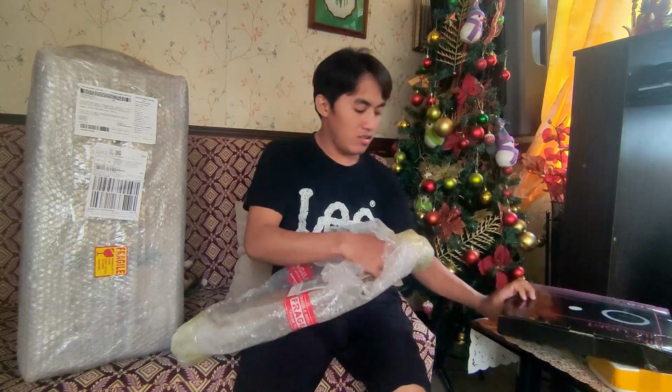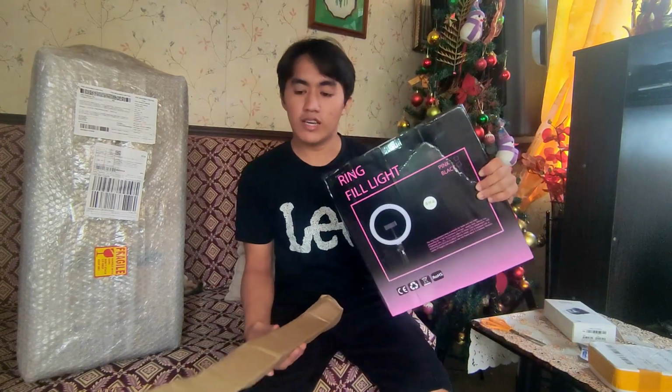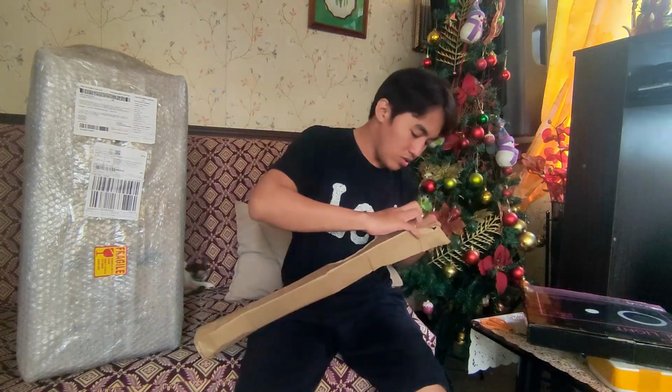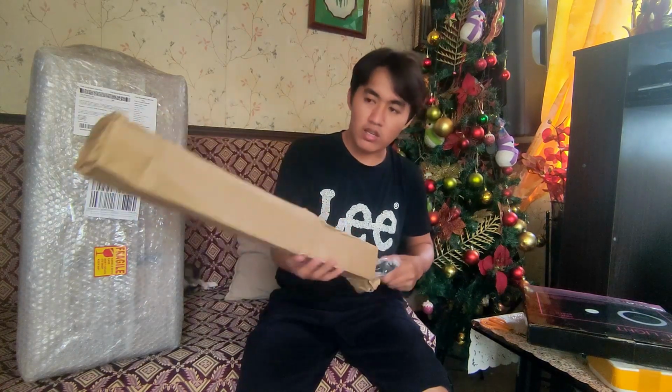So, ring light and get it. So, ito po yung ring light at ito yung stand niya. Let us open first this one. So in terms of packaging, hindi siya masyadong maayos. This is the stand for our ring light. So I'll make a video kung paano siya i-set up. And then we have the ring light.